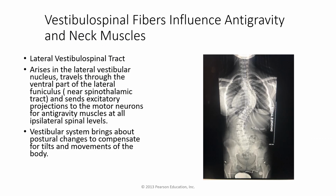So this I want to point out again. Why do patients have scoliosis? Why do they have some listings that show up over and over and over again, which listings really could be considered like super minor scoliosis if you really wanted to get philosophical on that. So vestibular fibers influence anti-gravity and neck muscles. The idea of what do those tracts have to do with it, right?